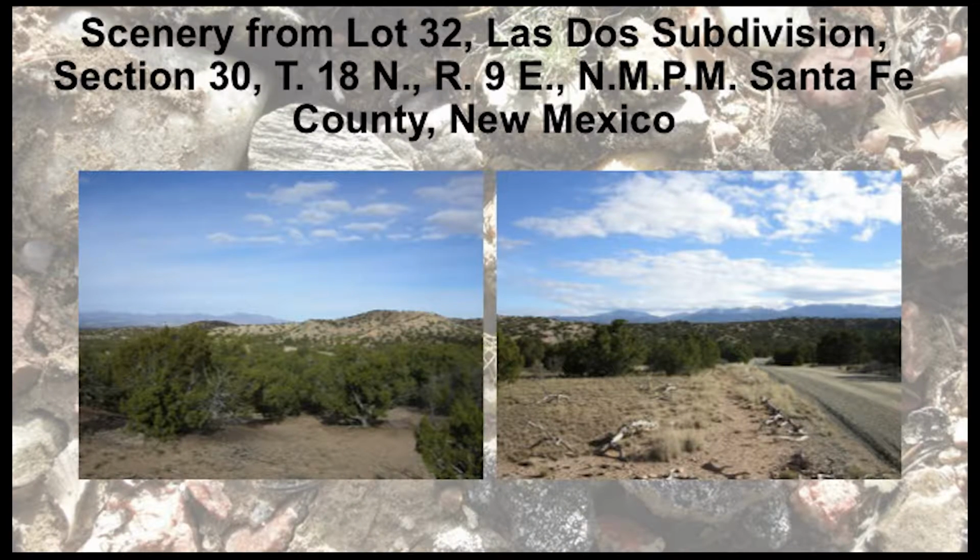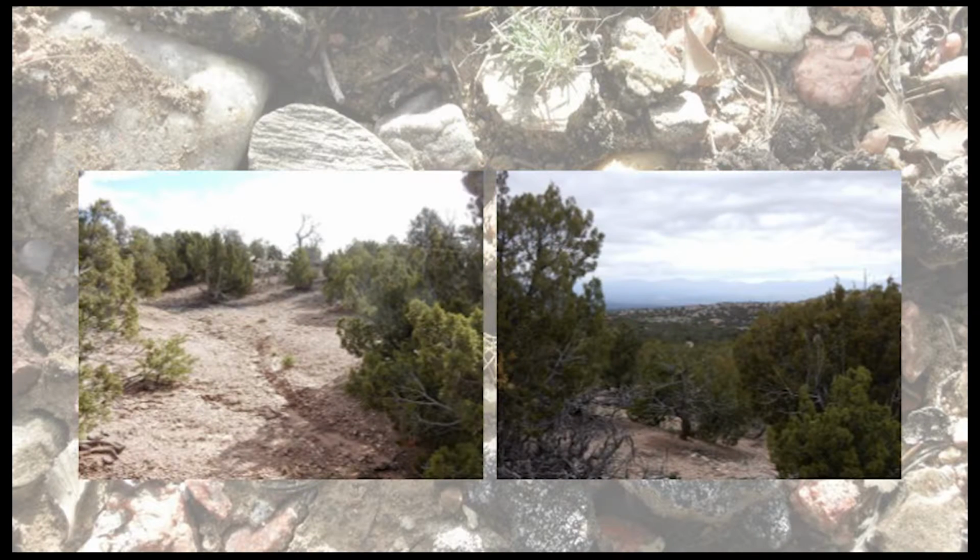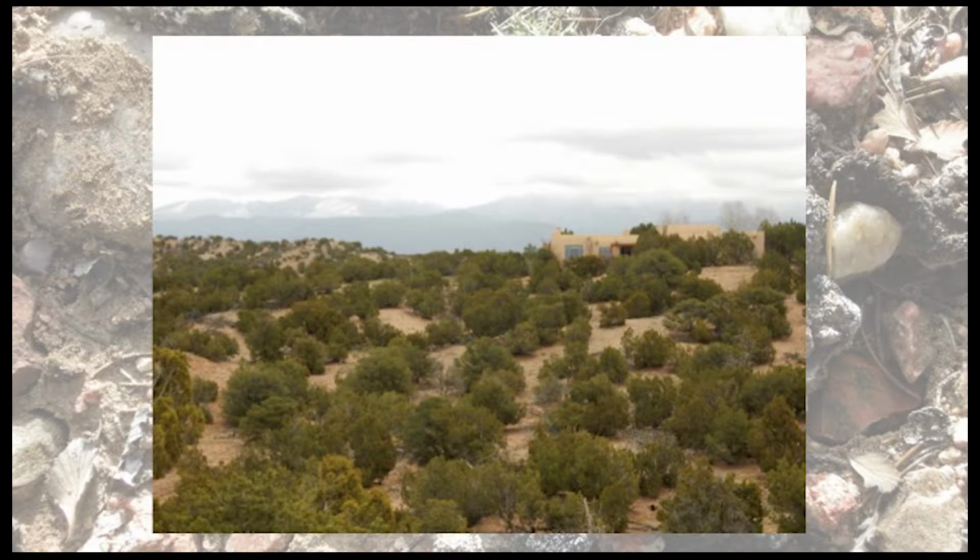Okay. And the scenery here from Los Dos subdivision, Santa Fe, New Mexico. It's a pretty nice area. If you want to build a house out there, you guys should go to New Mexico. It's really nice. Here on the left, we have Los Alamos. If you guys are familiar with that place, it kind of glows at night. People about 8 feet tall walking around. Not a lot of people live up there, that's for sure.